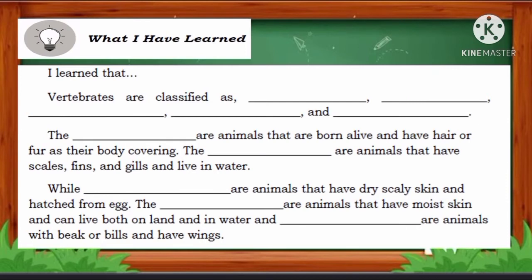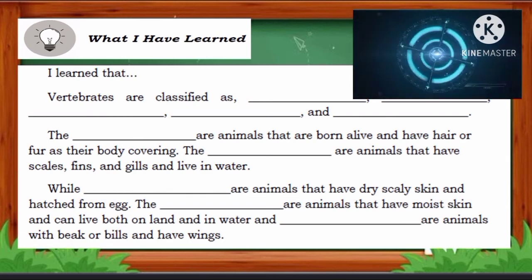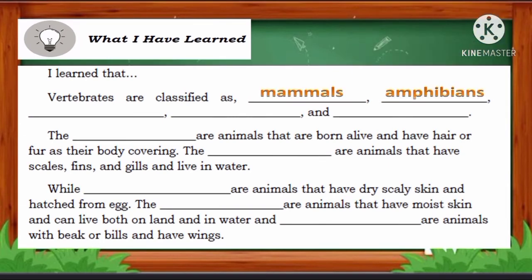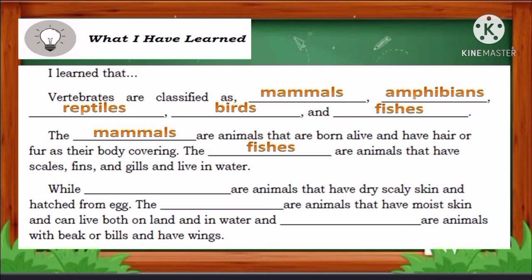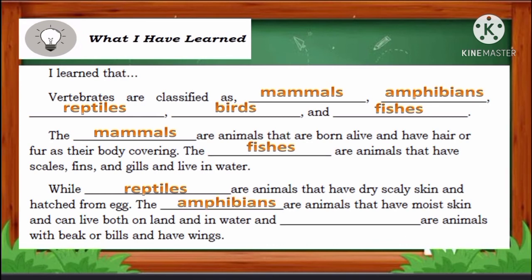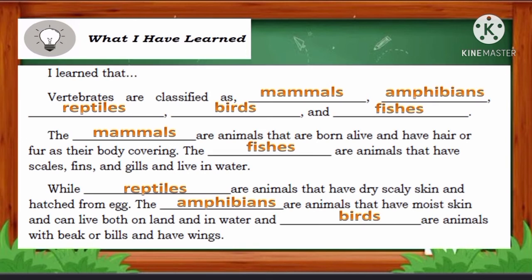For what I have learned, you are going to fill in the blanks the missing words. And for the correct answers, vertebrates are classified as mammals, amphibians, reptiles, birds, and fishes. The mammals are animals that are born alive and have hair or fur as their body coverings. The fishes are animals that have scales, fins, and gills and live in water, while reptiles are animals that have dry, scaly skin and hatch from eggs. The amphibians are animals that have moist skin and can live both on land and in water. And birds are animals with beaks or bills and have wings. Very good, kids, for getting all the correct answers.